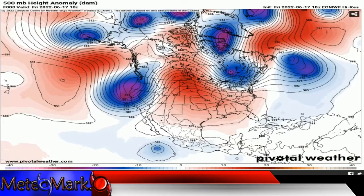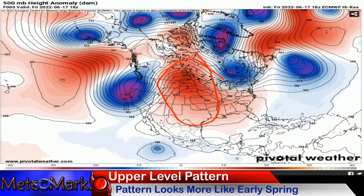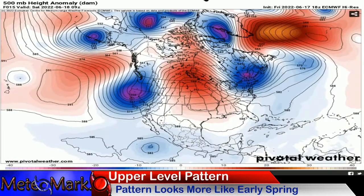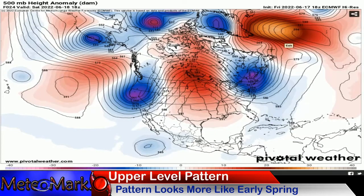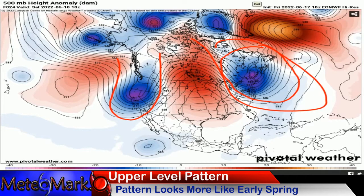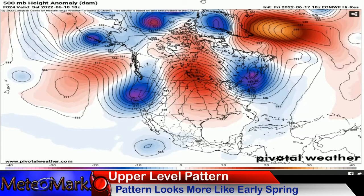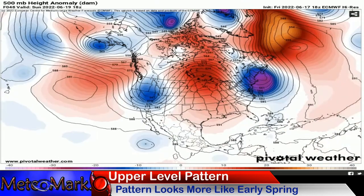So here we go. What's going on here? Big old ridge across central North America. We're dealing with that big old trough here across the Northeast and along the West Coast as well. So as we head throughout the weekend, that just strengthens. Saturday during the day, look at this. Massive trough, massive trough. And then look at that massive blocking up here in Greenland. This is a pattern that is more indicative of late winter, early spring. This is crazy. Look at this. This just strengthens here into your Father's Day, Sunday here across North America.